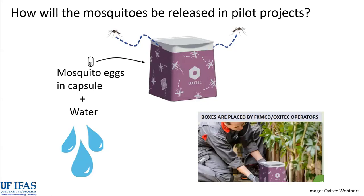So the way the genetically modified mosquitoes are being released in these pilot projects: in some cases, adults are released from containers, as in other trials that have taken place, for example, in California. But in this case, little plastic boxes are put out in locations, a capsule of the genetically modified mosquito eggs is added to the box, and water is added. The mosquitoes go through the life cycle, and then only male mosquitoes emerge. And that is how these mosquitoes are being released in the pilot projects.